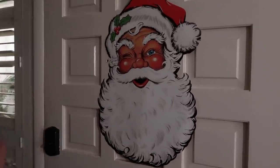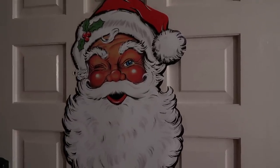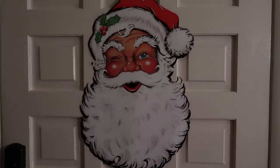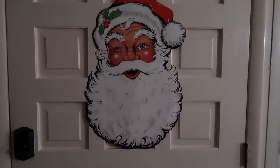And so I searched for one. I found him on Amazon actually. And I died the second I saw that. I'm like, I have to order it and I have to put it on the back of our door so that when our kids leave, they see Santa Claus winking at them. So I thought he was the perfect touch to our decor this year.